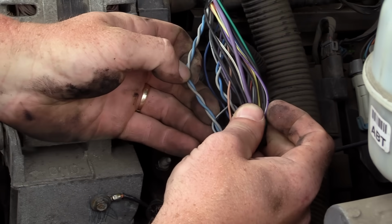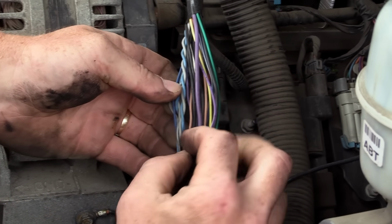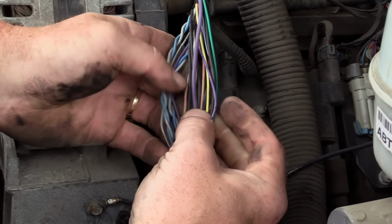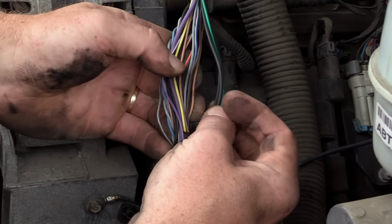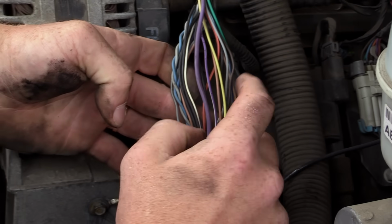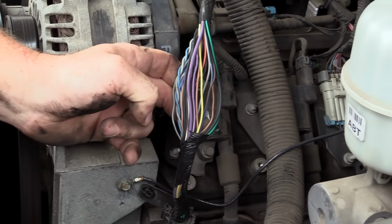It wouldn't be the twisted pair, Caleb. Those stay together to a different sensor. There's a gray with a black tracer. There's a gray with a white tracer. So the TPS wires do not go in here. They'd come down. Here's my engine computer right here.